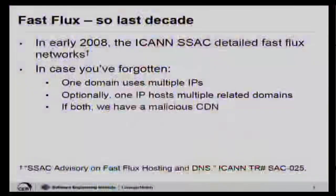So, fast flux is not new. I'm going to be talking about name servers doing fast flux. I'm going to put fast in air quotes. But fast flux is not new at all. ICANN reported on this a long time ago. And if ICANN is doing a report like this, then it has percolated up pretty far into the DNS awareness.